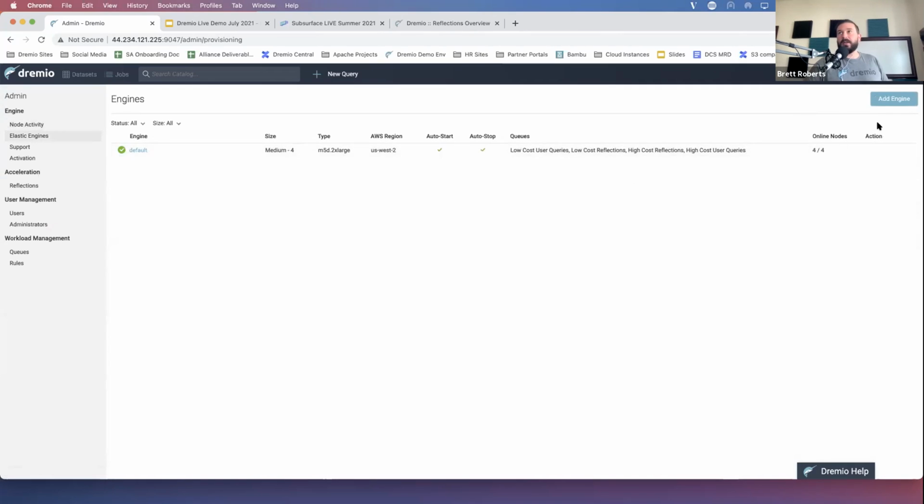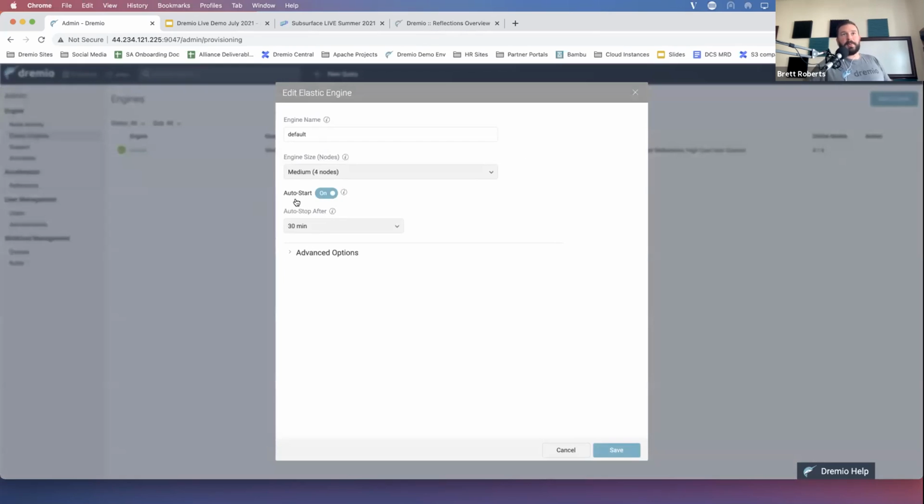Now I can set the number of engines that I have. I can edit this for this purpose. I have 4 medium nodes, which are M2X large, but I can say I just want 2 small nodes. You specify what type the node is when you're setting up the project or spinning up the CloudFormation template, but you can start very small. You can say that after 30 minutes of no activity, or 5 minutes, the engine stops. You can get very granular with how you manage the scale of your environment.